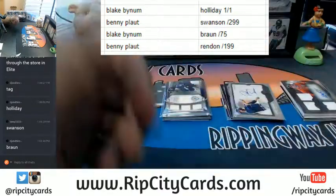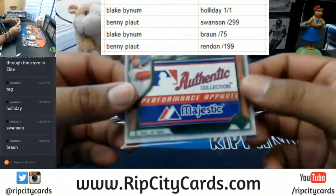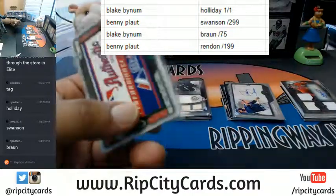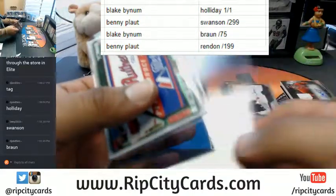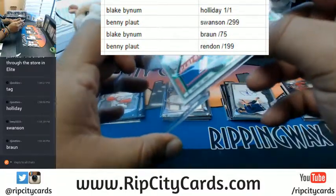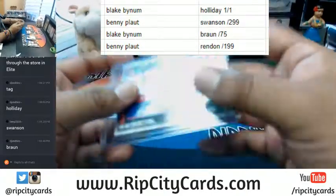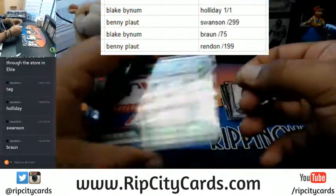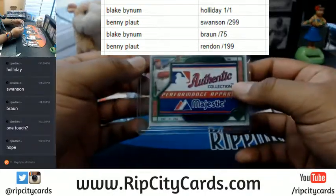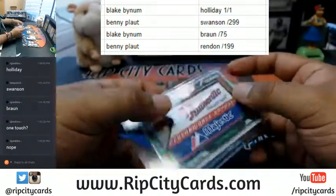All right, so a quick run back of who's getting what. So Blake with the first pick, picking the Holliday, Matt Holliday, 1/1. That's so nice. So nice, so much so that it's gotta get top loaded, and there's that. I mean, I could one touch it for you, but I'm scared that it'll mess up your corners for you.